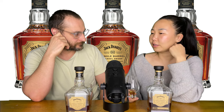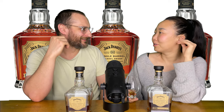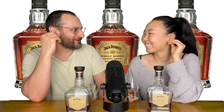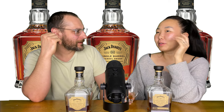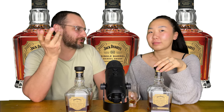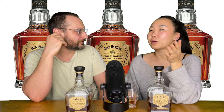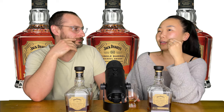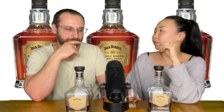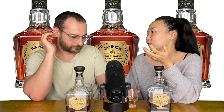Yeah, I don't feel any smoke. Well, I don't think the smoke would be trapped in the barrel in the transfer. Because the charred barrel usually translates to sweet, caramelly. No, remember when we tried Knob Creek? You can feel this wood and kind of, not smoke, but charcoaly.